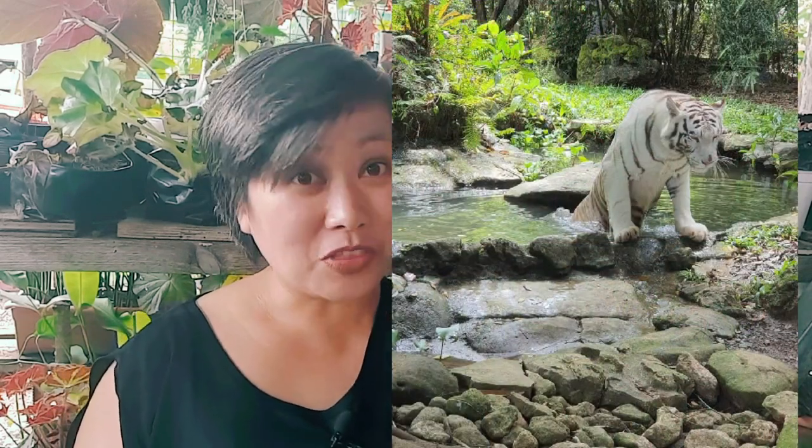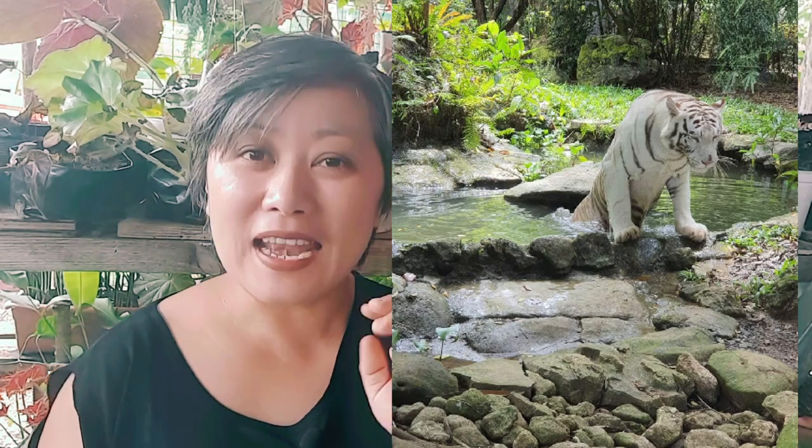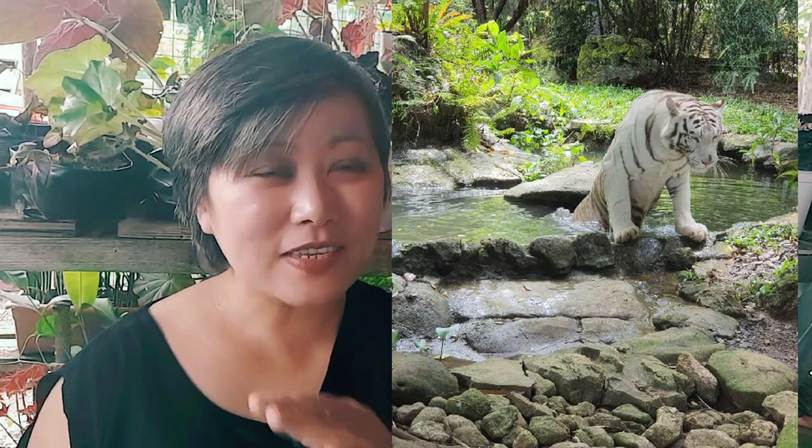Meron ding tiger turf. Ang ganda ng white tiger nila. May water. So, nakakaligo yung tiger. And then, paano kakain yan? Nilalagay talaga somewhere yung meat. And then, everyday, hinahanap niya. So, yung area na yung tiger na yun, yung white tiger na yun, hindi lang flat. Meron din slopey area wherein parang nasa natural habitat talaga.